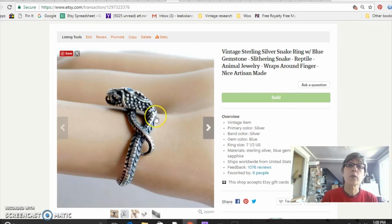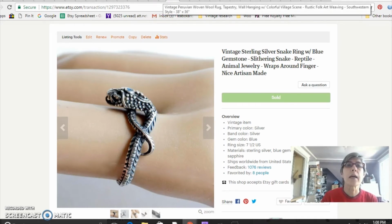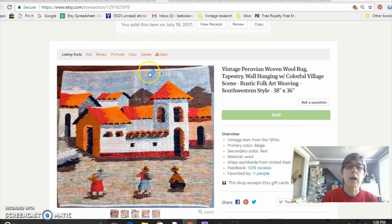And snake jewelry always does well for me. I always sell it, whether it's costume or silver or whatever the age of it, it always sells well. Let's see, I got this from my sister-in-law, so I paid nothing for this, and it sold for $29. And it was, you know, a pretty little piece, not a lot of silver in it. Had a couple of little rhinestone eyes.